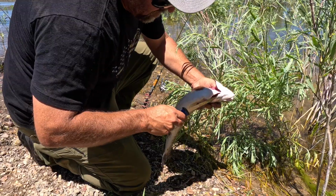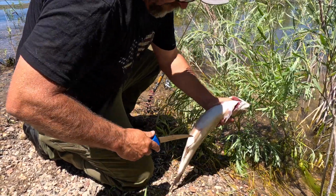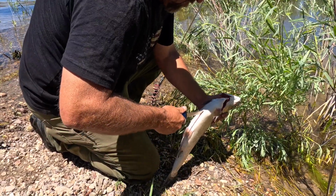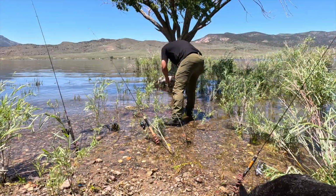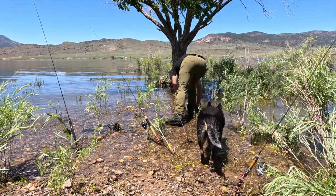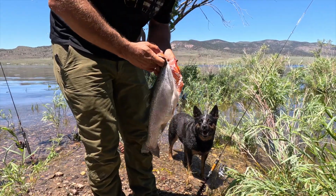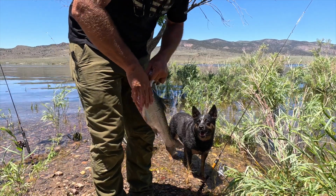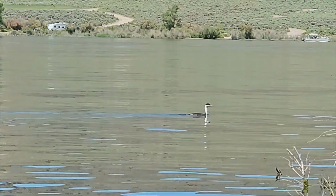Come on. Sharpen those knives. There's your hat. Yeah. It's already full. It's already ready to go.